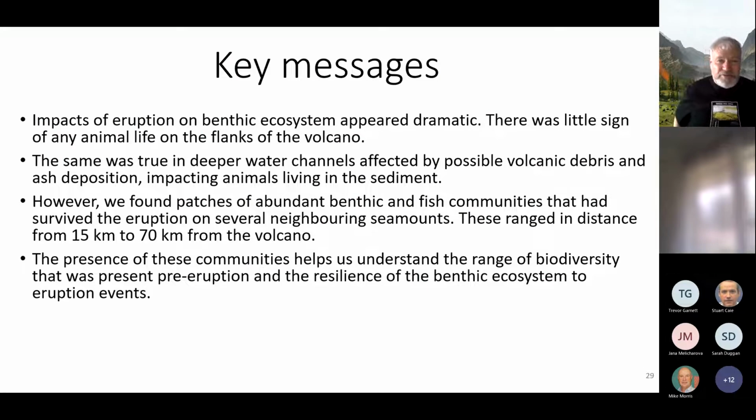So, some key messages in terms of the life. As expected, most of the life was wiped out around the volcano, and most of the life was wiped out in the deep channels, which we expect from the pyroclastic flows. However, there was still plenty of abundant life and fish communities on those nearby seamounts. And in fact, they appeared to be completely unaffected by the volcano, which is quite surprising.